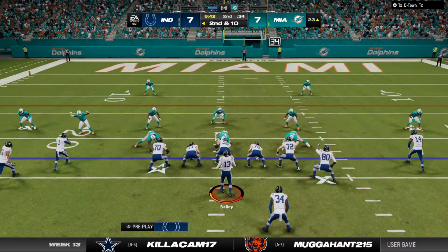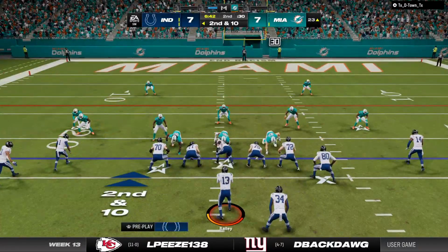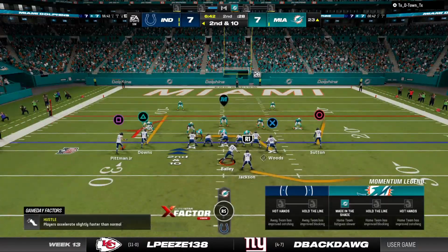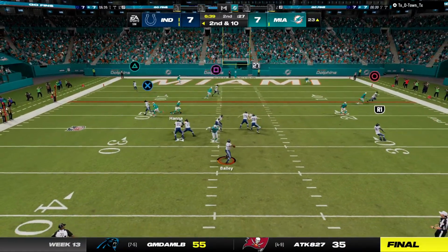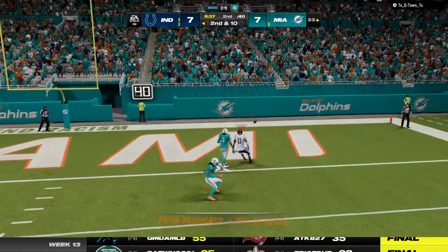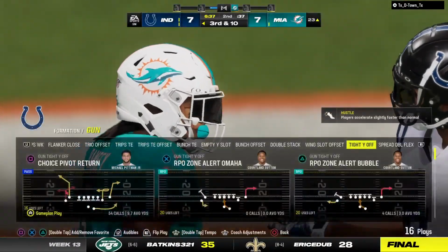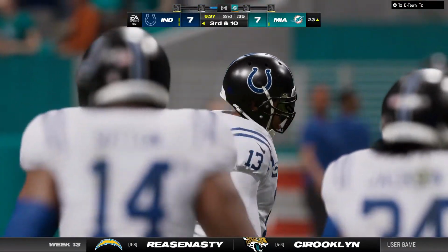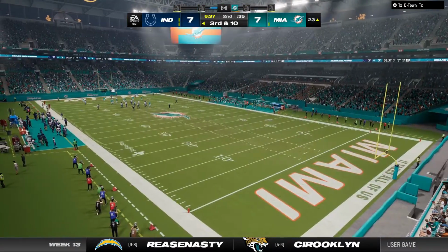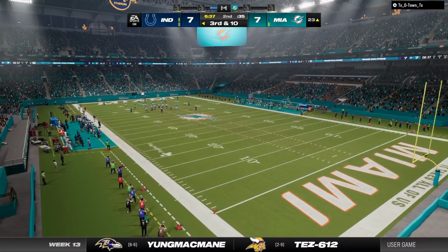Here we go. Now a 2nd and 10. Trap 60. Ready? Now back to throw. And incomplete on the deep ball. Well, it looked like a march to the end zone hit a momentary roadblock with that incompletion. No need to panic. They just got to come up with a high percentage play call and see if they can get their offense back on track.